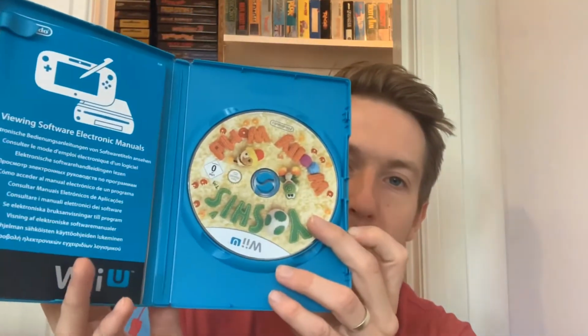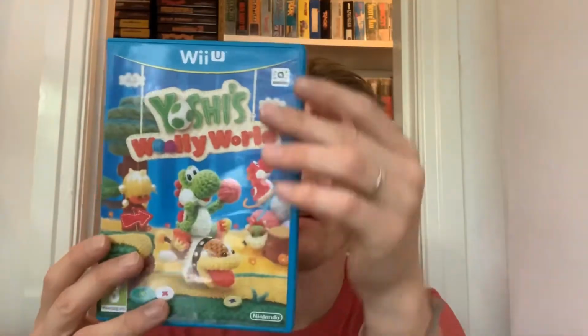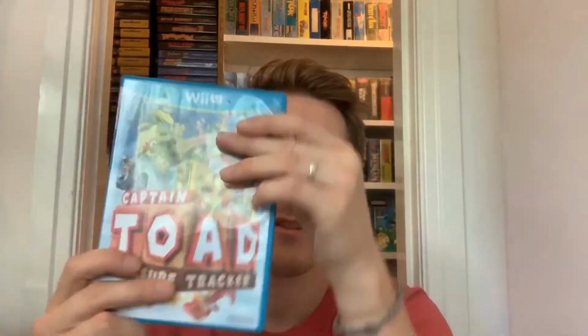Yoshi's Woolly World. I'm going to keep this until I get the Yoshi special edition. It comes with a woolly Yoshi fabric toy. So I'm going to keep this until I get the special edition one, and then I'll get rid of it. Same with this Captain Toad Treasure Tracker. I'm going to keep this one as well until I get the special edition, because it comes with a Toad amiibo, I think.